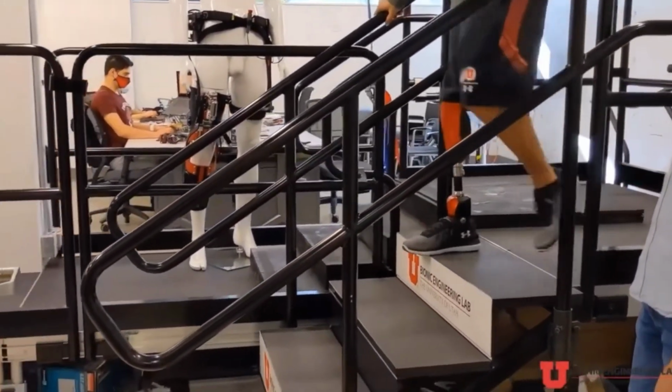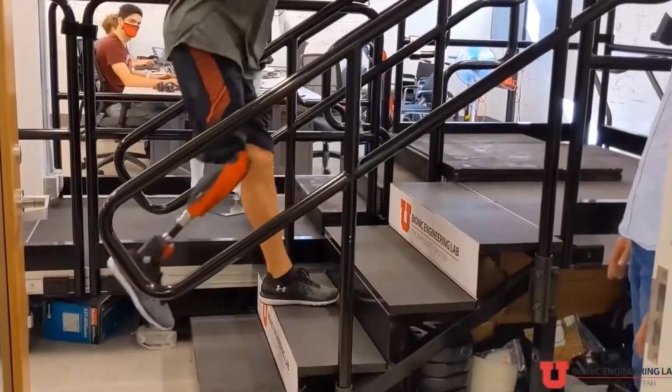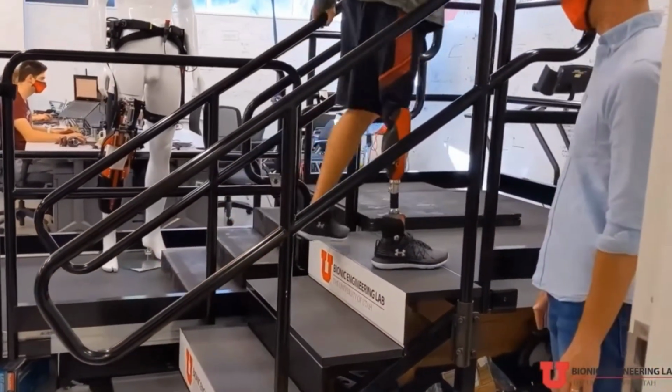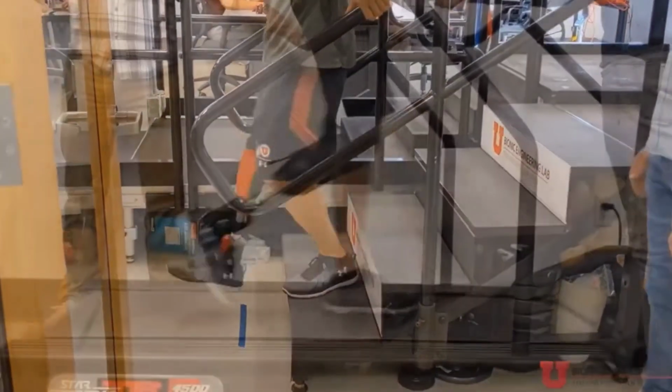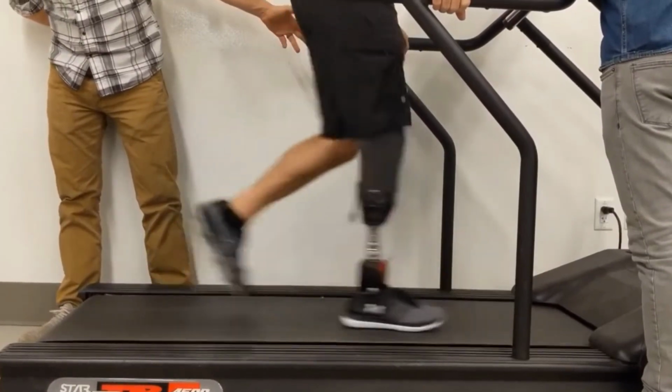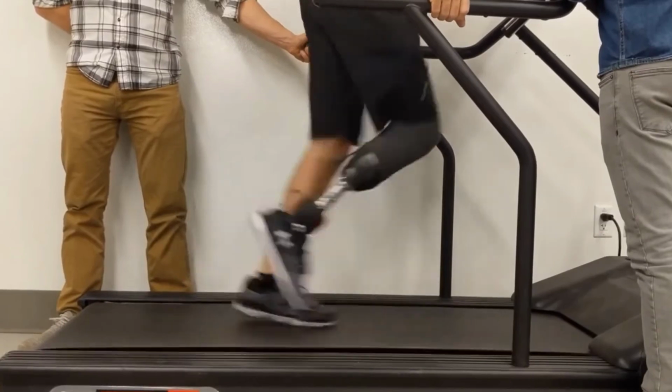But you might wonder, how is that even possible? Well, if the individual walks quickly, the bionic leg will also move quickly and provide the person more energy. In some cases, it automatically adjusts the stairway step height, or it might aid in overcoming obstacles.